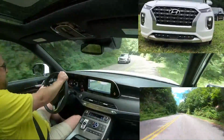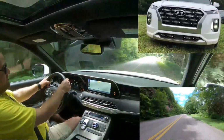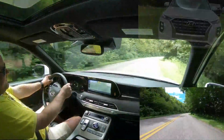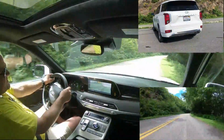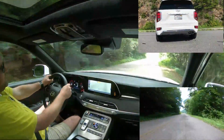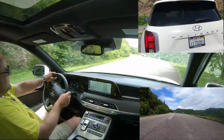So how did they get the ride quality and just so much silence and great bump absorption, versus the Santa Fe XL, which was about 4 inches smaller in all dimensions, but really felt a lot more wobbly on big bumps and was just a little more wayward.